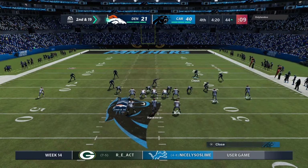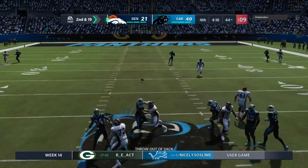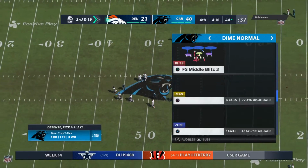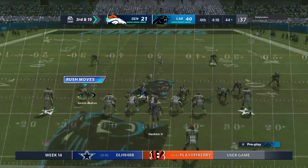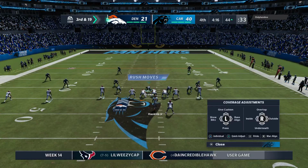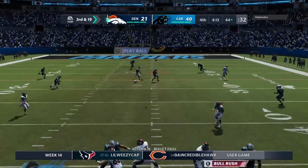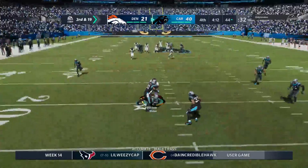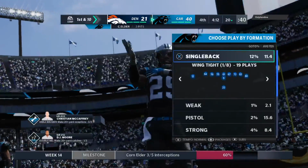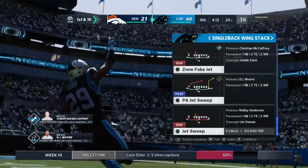2nd and 19. From the gun, it's Haskins. Oh, the ball comes out on the hit, but they'll say it's incomplete. That time he was looking for Jerry Jeudy. But now it's 3rd down. The Broncos on 3rd down. They've converted 3 out of 5 thus far. This will be 3rd and 19. And my goodness, another interception. Picked up by Cornelder. And a big turnover there as his guys will get the football back.